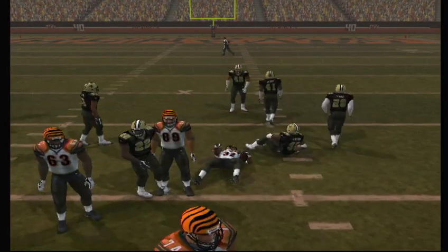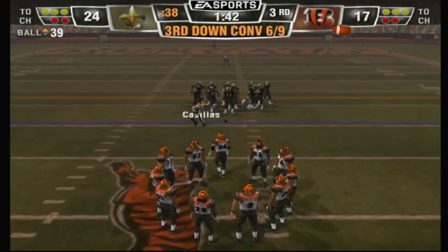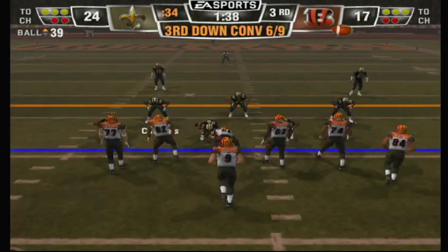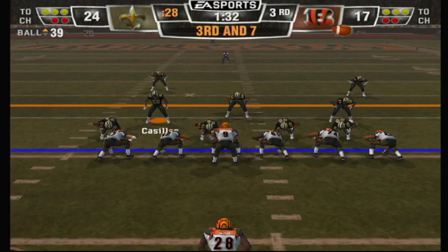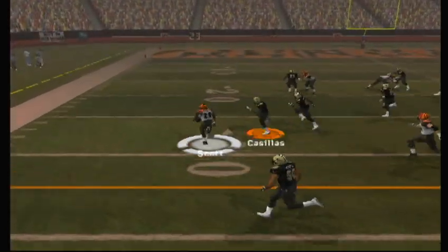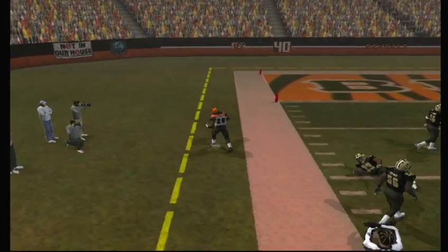Pick up a five. Five-yard gain on the play. So the offense needs seven here on third down. 39-yard line. Takes it out left. He's got room! To the 20. He's still going.